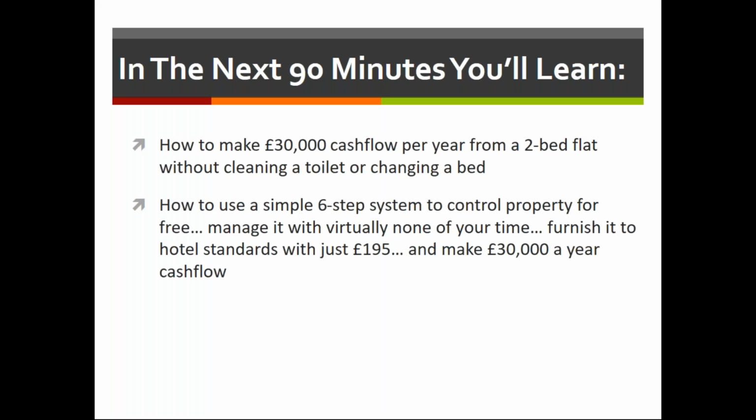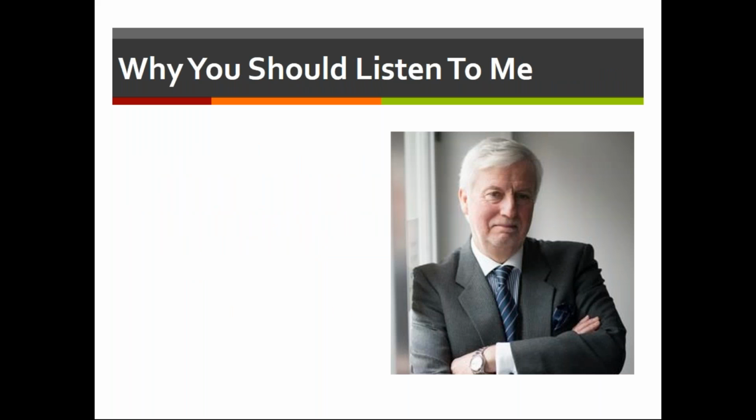I'll show you how to use a simple six-step system to control the property for free, how to manage it with virtually none of your time, furnish it to hotel standards for just £195 and make £30,000 a year cash flow. Why you need to cash in now on the growing travel trend.